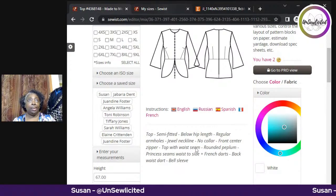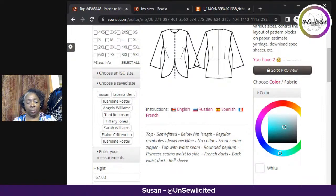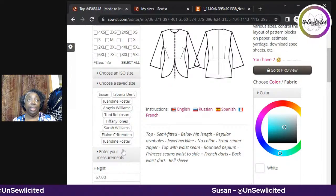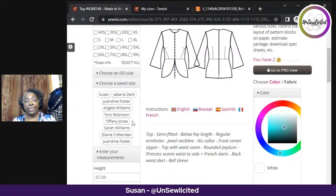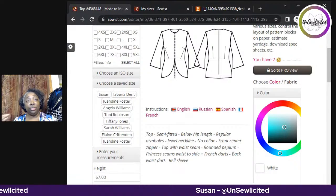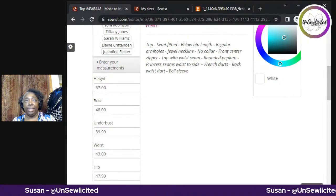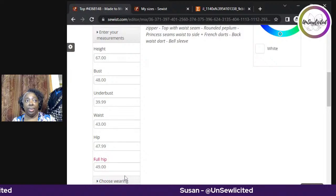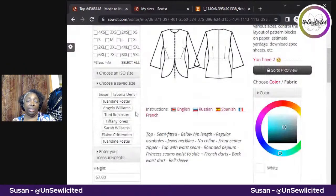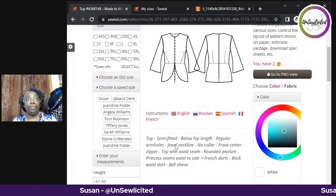So this is sewist.com. If you didn't know, the website is sewist.com where you can get made to measure patterns from, okay? So what she can do also with an account, and an account is free, is save her information into their system, which calculates all of her measurements. I mean, to the nth degree, all of the measurements based on these, I think it's six measurements that they ask: the height, bust, under bust, waist, hip, and full hip. So that's six measurements, okay? So based on that, it's automatically calculated. They automatically calculate your measurements based on the software they have here.